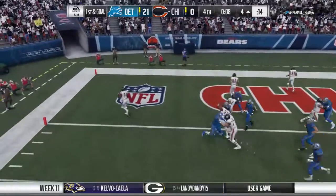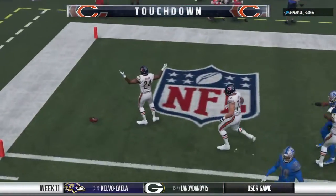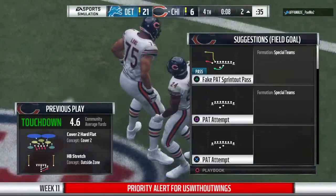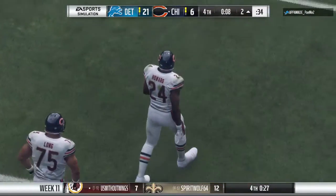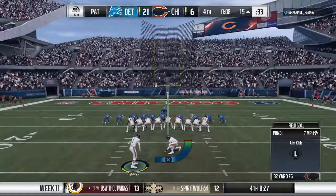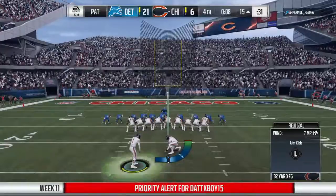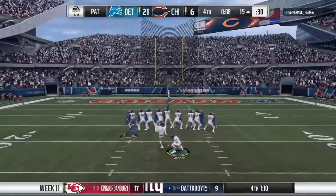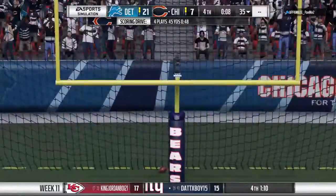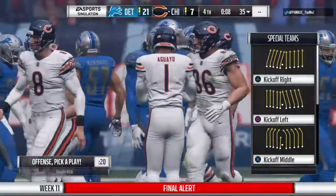On 1st and goal, Howard. And he'll get into the end zone. Touchdown, Chicago. Jordan Howard, his 6th touchdown of the season. And the Bears cut into that lead. It's up, it's good, and that'll cut the lead to 21-7.